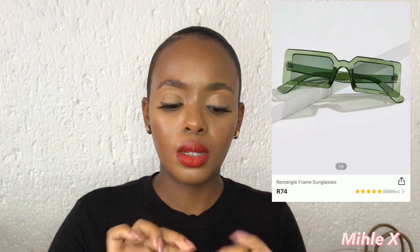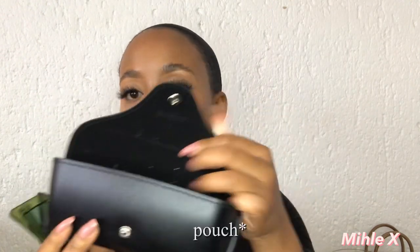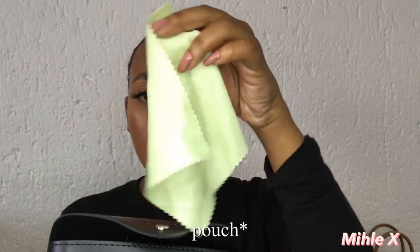So I'm gonna be starting with the sunglasses before I show you the clothing. So I ordered these sunglasses. They come in this cute bag with the thing to clean your sunglasses. As you can see, they're green. I love the frame so much. I'm just gonna put them on for you guys to see.